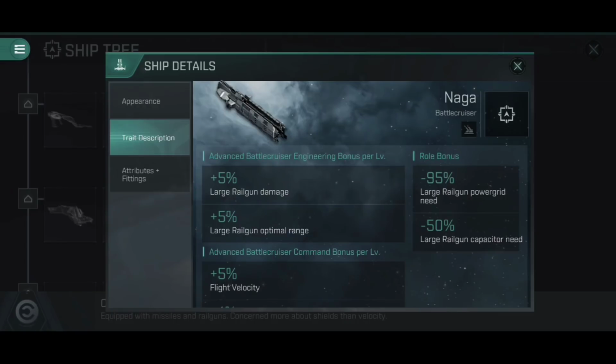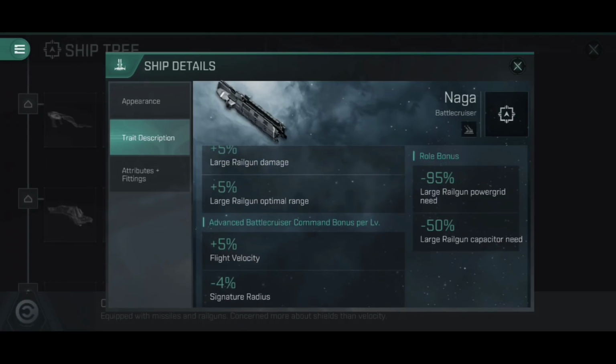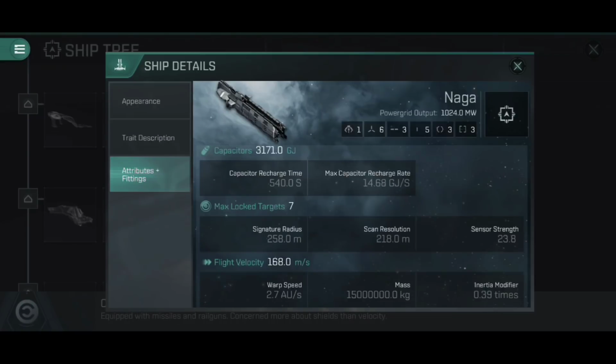Extra range, extra damage. I'm sure you can see where we're going with this. Advanced Battlecruiser Command then gives us a 5% increase to flight velocity, makes us a bit more nimble around the battlefield, and a 4% reduction to signature radius. So at level 5, that's a 20% smaller signature radius than we had before, and a 25% increase to flight velocity. It makes it a little bit nimble, and a little bit harder to hit, because we're taking 20% off that 258, which takes us down to about 220, 225. It's not a huge amount, but it does reduce it and makes it that little bit harder to hit.